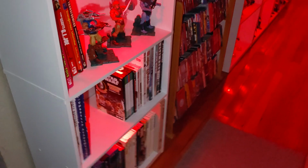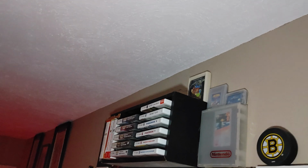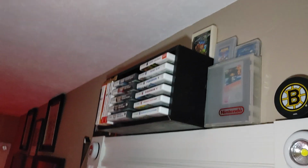But it's a shame. I have a lot of family members that come here. They'll see the collection, they love it. But again, this hallway just kind of kills it. So this is what's on this side. Just family pictures of my kids. Some action figures. Some Pokemon love up there. Zelda, Metroid, one of my favorite things.